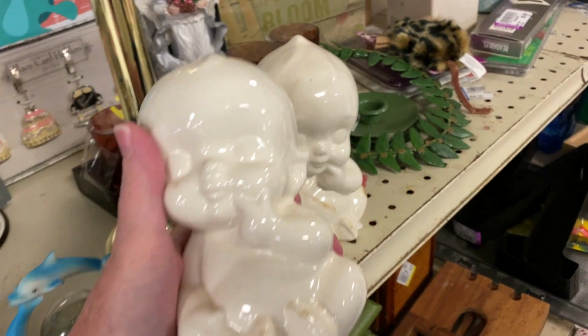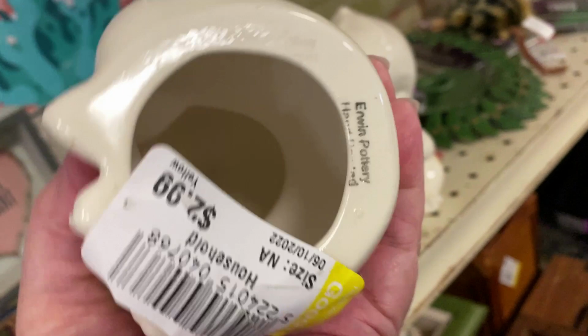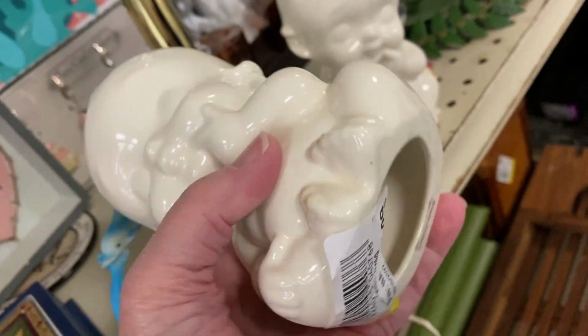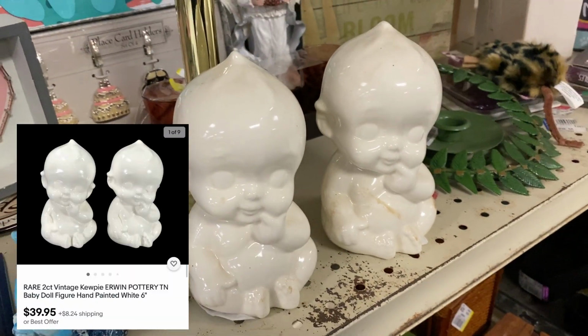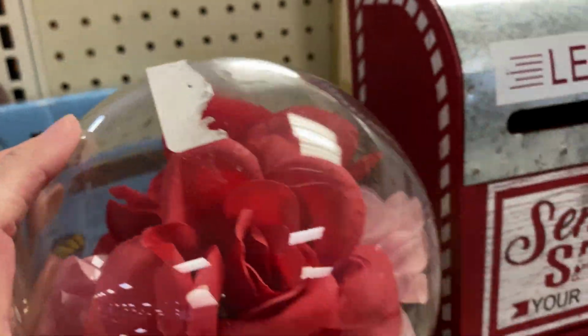How many of you remember the video where we went to Irwin, Tennessee? Well, this is Irwin pottery. These simple little Cupid dolls, $2.99 each. Had to have them, not for myself, but to resell. I just saw this same exact rose at a garage sale this past weekend.